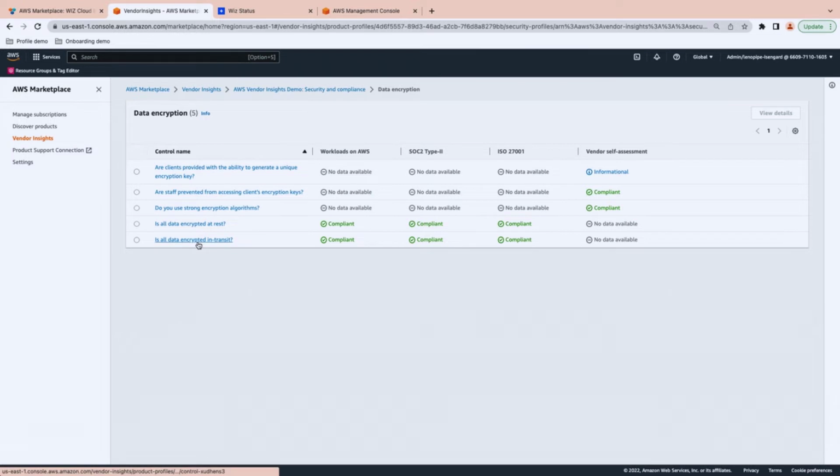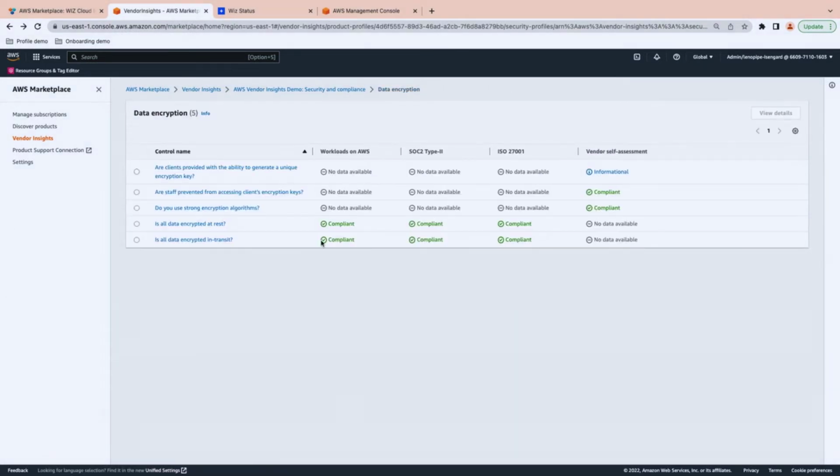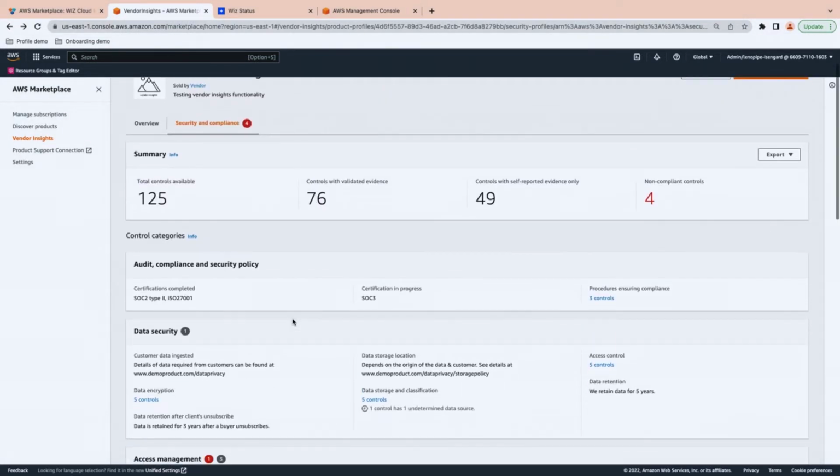All right, let's drill into, is all data encrypted? And the answer is yes. And here I see the various evidence sources. And you'll notice this annotation feature as well. So evidence sources can be annotated. In this case, both evidence sources, the annotations are coming from the Vendor Insights team. So in this situation, one, you have automatic evidence collection from Config, and you also have the ISO reports that are validating this report. This is very beneficial to customers because they feel confident that this is what's going on in that SaaS environment. Now let's take a look at an instance of a non-compliant control.